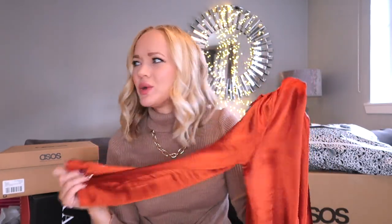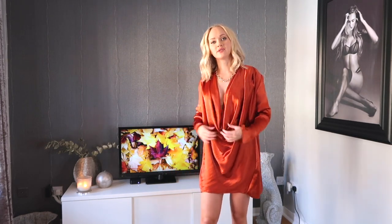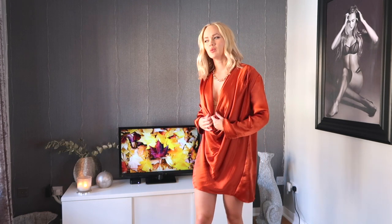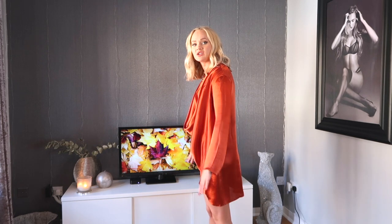It's just really autumnal, it just makes me think of Halloween and firesides. I really hope I get to wear this somewhere soon because I just think it looks stunning. It's really unusual because of this really low waterfall here, and you might maybe want to boob tape it if you were going out. It is a mini dress, but at 5'8", there's still plenty of room before you actually hit the behind. Oh, look at that shine.